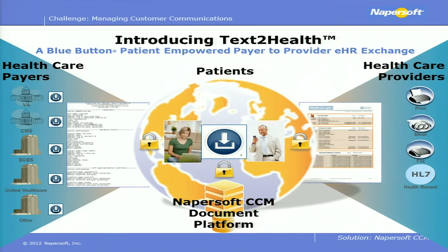Underneath that platform then is this Napersoft CCM document platform, which is this tool that payers have been using to provide some of these other healthcare reporting mechanisms I mentioned earlier.